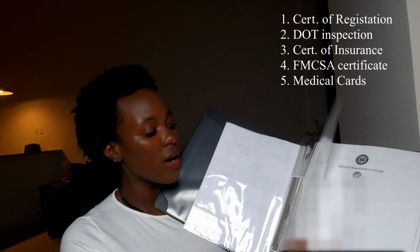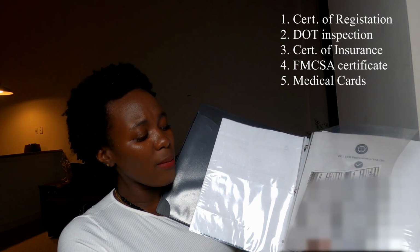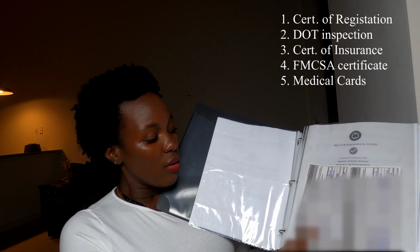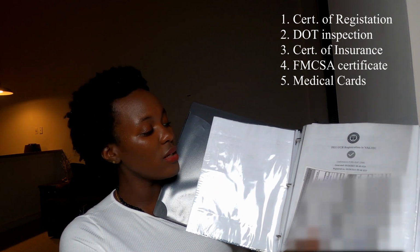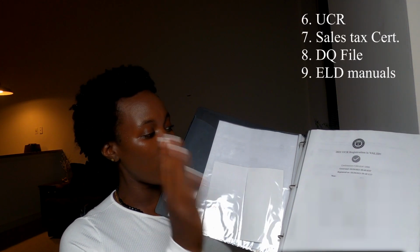I have medical cards. The medical cards are both mine as the company owner, because I might sometimes drive the truck, but also my co-driver has their medical card too in here. This is just a copy, so I have copies also in the file at home.